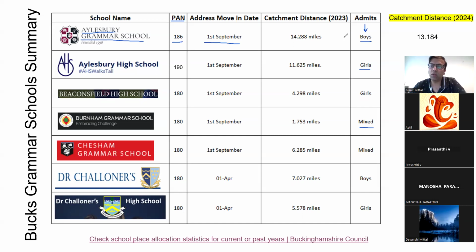In case you are looking at admission next year, so that is you want to join in 2025, you will be giving the exam this year. So that means you should be in the catchment area by the 1st of September this year. So more than 1 year prior to you actually going into the school, you need to be in the catchment area. As you will see, for most schools, the move-in date is 1st of September, except for the Dr. Chandler School, where it is the 1st of April.